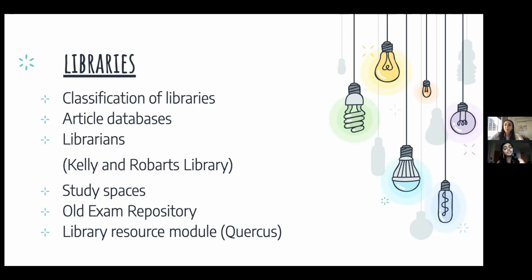Versus we have Gerstein, which houses most of the material relating to life sciences and physical and mathematical sciences. If you find yourself needing to research on a topic and having to go to a library, it's very useful to first know what subject it pertains to and which library to go to, just so that you're not going to the wrong library for a specific resource.